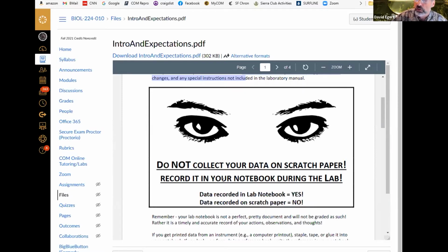If you take down little scratch paper notes, thinking, well, I will then write it all neatly in there, it's like that game of telephone. It's not going to be exactly what you saw in the first place. And you might even lose the scraps or forget what you were doing. So please, as we go through the semester, write things down as you see them, because then we know it actually is a record of what you saw. The other thing that happens is the dry lab thing, where people write down what they think they probably should have seen, which is also not the point.